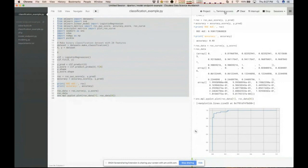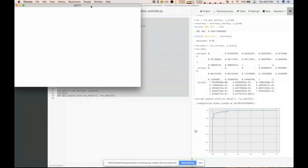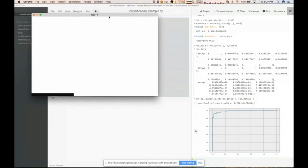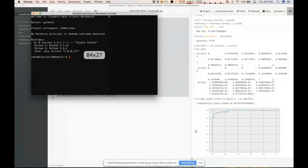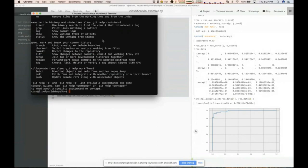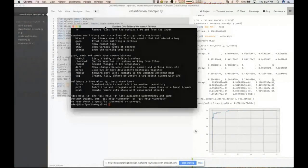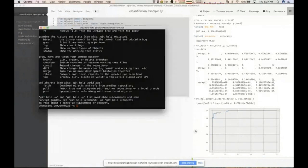So then we also have access to the terminal. For any terminal applications that you'd like to use, this is available, and this is especially useful for integration with Git. So Git is installed here. This is how you can keep your data science work integrated with Git in terms of version management and sharing your Git project with your colleagues.